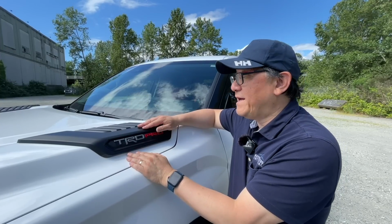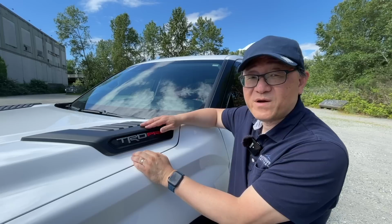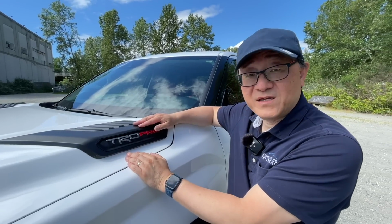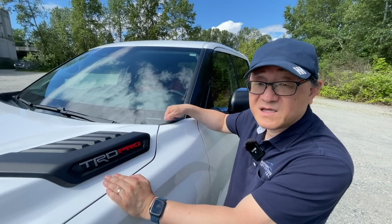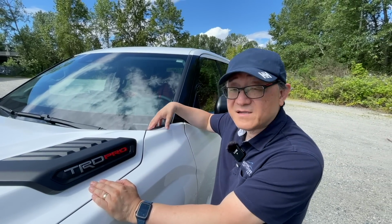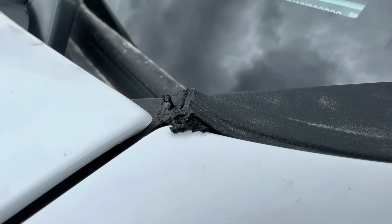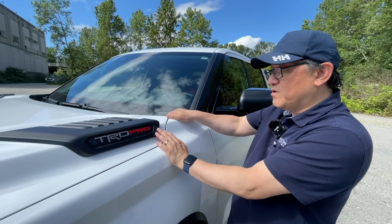But you know what? I guess I'm one of the first to get this. In fact, I think I am the very first person to buy the Tundra TRD Pro in Canada. So I expect that there are some issues. A few other things I've noticed is that this rubber piece here, which is kind of a semi-hard plastic, was not seated correctly. It was misaligned. The other side was okay, but this one was not. So the service guy was able to move it and put it properly.